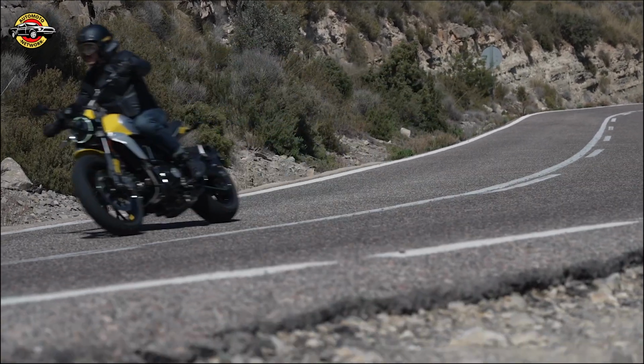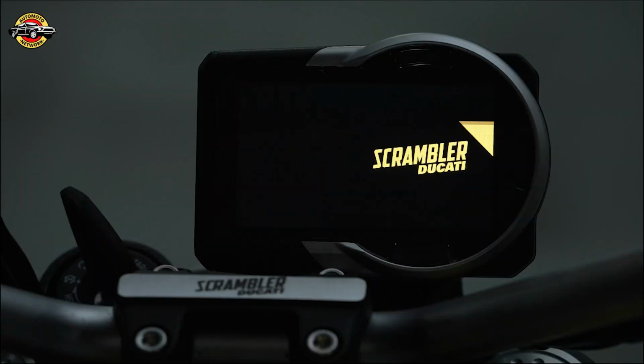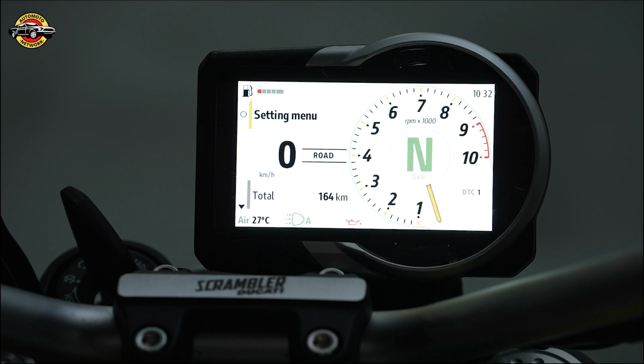The 2023 Scrambler features a 4.3-inch color TFT display with dedicated HMI. For added convenience, the Ducati multimedia system is available as an accessory, enabling seamless smartphone connectivity for music and calls.